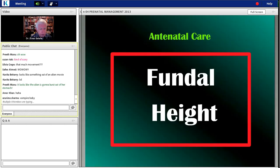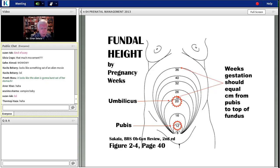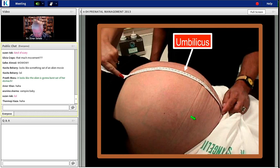All right. Fundal height. The fundal height after 20 weeks should measure in centimeters the number of gestational weeks. So here we have the pubic symphysis. And it would be around 12 week size. The uterus becomes an abdominal organ. When the uterus is up to the umbilicus, it should be about 20 weeks. Now, midway is not going to be 16 centimeters, but we call it 16 week size. But after 20 weeks, it should equal in centimeters from the pubis to the top of the fundus.